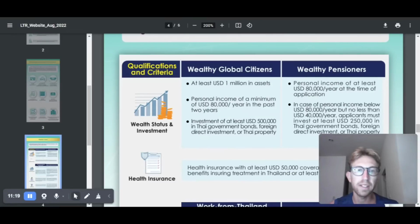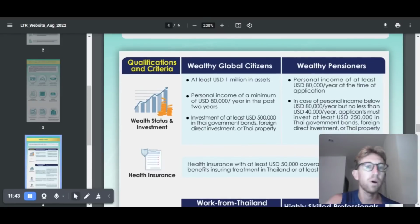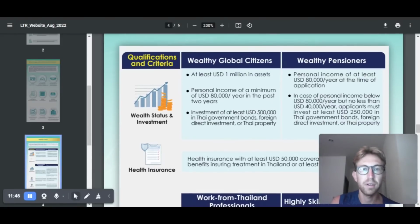As I mentioned earlier, you need at least $1 million US dollars in assets. You need a personal income of a minimum of $80,000 per year in the past 2 years. So let's say you're already working for a company or you have your own company and you're making at least $80,000 a year, then you would also qualify. You need to show all of these. So it's not either or, it's all of them, right?